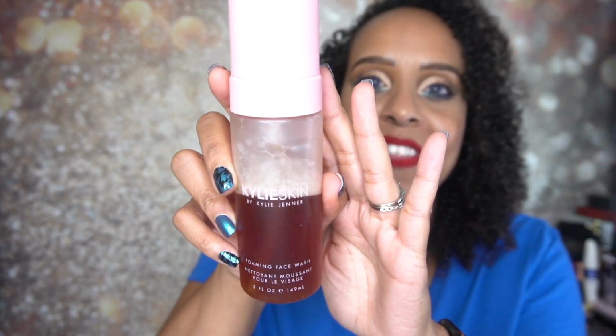And guys, this right here is the Kylie Skin Foaming Face Wash, and look at that color. It's supposed to be clear. It's funny because I had this in my collection. I used it for a little bit, then I stopped using it, and then I went to pull it out to use it again, and I noticed it turned this color, and I couldn't remember because my memory is terrible, guys, if it was me or if it was this color. And then I saw my girl Lillian Beauty and Lifestyle declutter this with the same issue because it changed colors. So yes, it did go bad pretty quickly, so I do want to point that out to you guys.